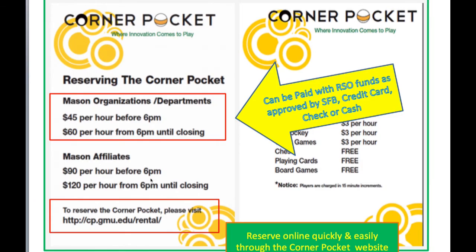Reserving the Corner Pocket game room does not require payment, but registered student organizations pay a discounted rate of $45 an hour before 6 p.m. and $60 an hour after 6 p.m. for full use of the space. To pay for the space, registered student organizations can apply to use their funding through Student Funding Board or pay with credit card, check, or cash.